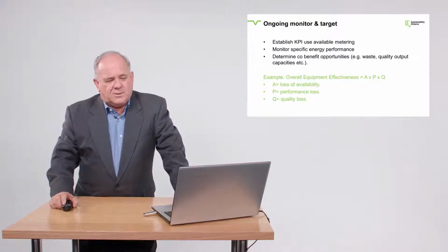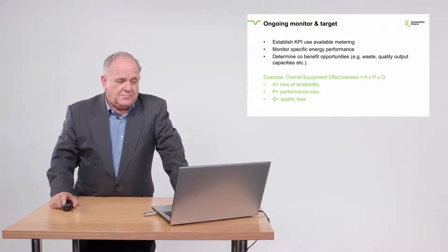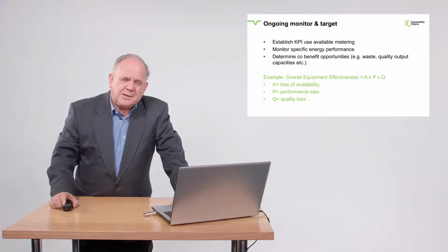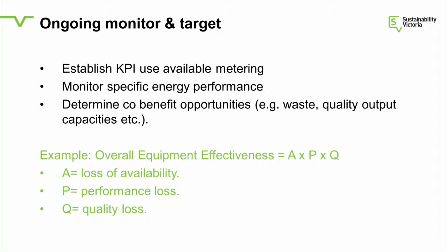Okay, what about overall monitoring and targeting with gas or power? You've got to establish a KPI using the metering that you've got available, the main meters or whatever. And that is the energy used against the activity that you're doing. So if you're making widgets, it's megajoules of gas per widget that you make. There's a whole lot of variables that might impact that, but you know those. It might be weather, it might be production rates, all sorts of things. But at least capture that: the energy you use to make a useful activity. So that gives you an indication of how well you're using the energy that you're purchasing.